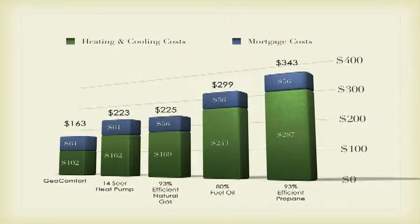So not only are GeoComfort geothermal systems the environmentally sound choice, they're also the economical choice for your home and family.